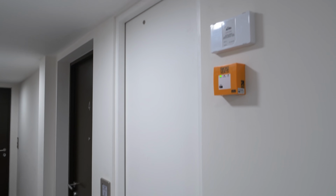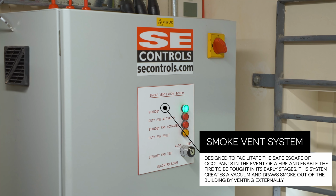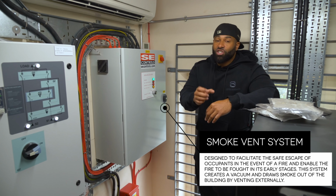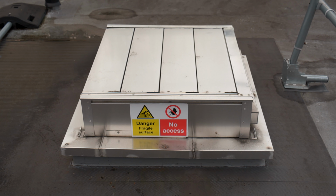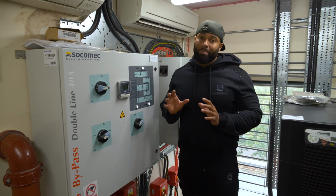Now on each landing, we have openings. In case of a fire, these open, this is triggered, and all the smoke is sucked out of the building in a vacuum, and it comes out of the vent I've shown you out there. Because when this is in use, it's most likely there would be a power cut.